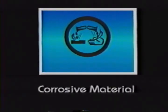When handling corrosives which have this symbol, wear all the required protective gear at all times. Keep in mind that many corrosives are strong enough to eat through metal. Think of what they can do to you.